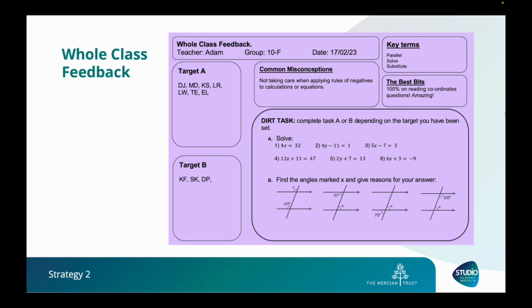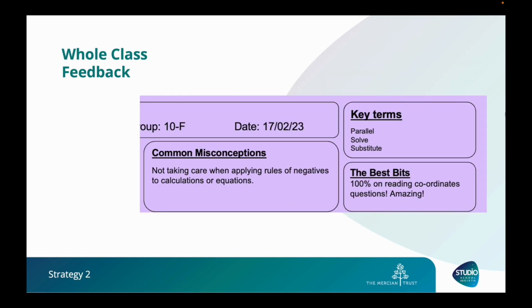Our whole class feedback form is slightly different to the one I showed a minute ago. Firstly, our box for successes is much smaller, not because there are fewer successes to be found, but because students have already self-marked their work, so they know the areas they've done well in and what their good answers look like. However, it is still worth celebrating student successes.